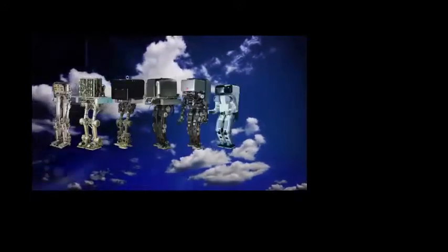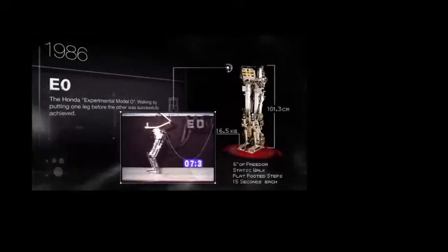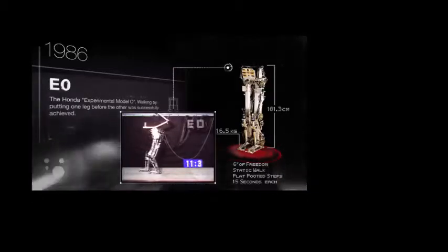Making this dream a reality took decades and tested the skill of the world's most capable engineers. Their first hurdle was to build a machine that could walk on 2 legs, a process that we humans take for granted and Honda thoroughly researched. The initial prototype had deliberate flat-footed steps, each taking 15 seconds to complete.